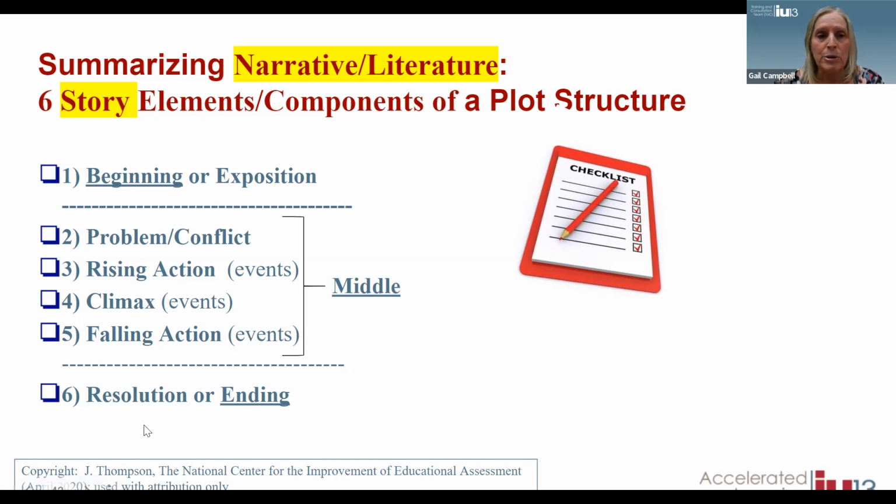We have 6 components of a story, and we'll look at each of these a little more detailed, but we have the beginning. Sometimes in the upper grades, that's called the exposition. And then the middle would be components 2, 3, 4, and 5, a series of events. One of the characters has some kind of problem or a wish that is being thwarted that they can't have come true so easily, or some kind of conflict between some main characters.